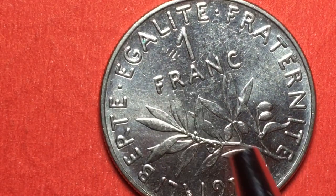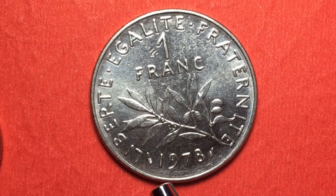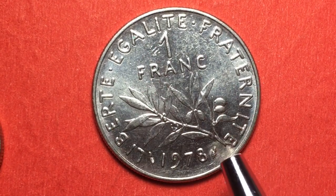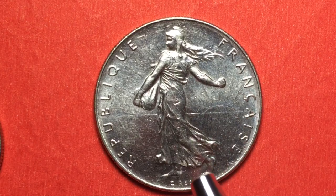Next up, we have the 1 franc coin from 1978. In 1978, they made 136.6 million of these coins. And again, it is nickel. I'll change the magnification a little bit. Liberty, Equality, Fraternity. Again, it's a Roty back. And again, we have the Oscar Roty sower on the front.